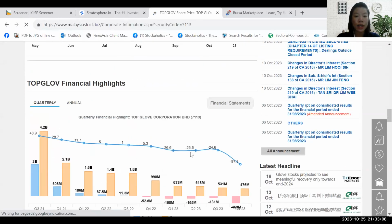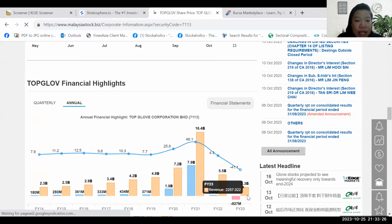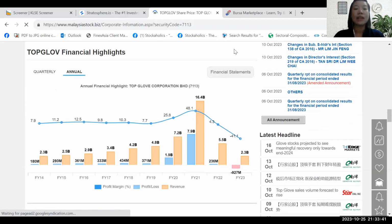Come to here and annual. Top Glove and other glove companies have experienced declining growth in both sales volume and average selling price. The company's performance slipped into the red, which is here, and has significantly impacted its share price. As it has begun to incur losses, they will not be included in the list until the outlook improves. Okay, so the first growth criterion is already not met, so the glove sector will not be included.